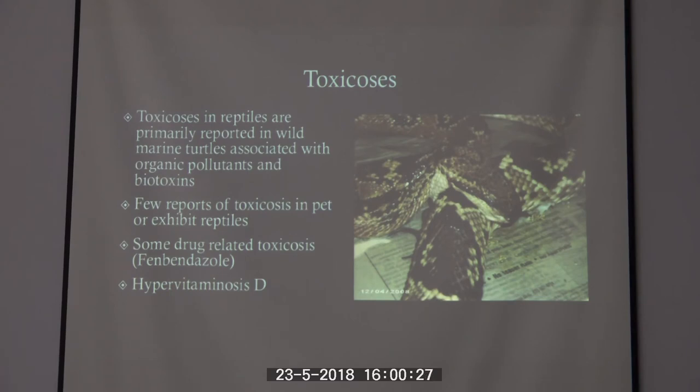Hypervitaminosis D could be considered a toxin, I guess. Overzealous supplementation of vitamin D. Possibly ingestion of a rat that was intoxicated with a rodenticide that contained high levels of vitamin D.